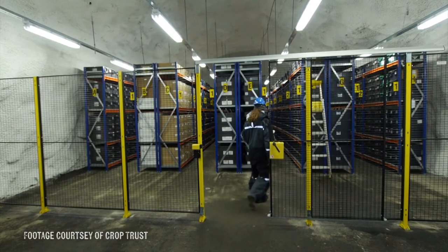Did they come up with the idea? A long time ago, the Nordic Gene Bank actually stored their crop collection in an abandoned coal mine up in Svalbard. The idea of conserving and backing up diversity has been around for 100 or so years, even more. And this concept of the seed vault was thought about by many people.